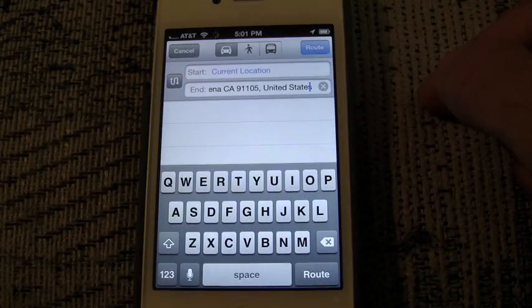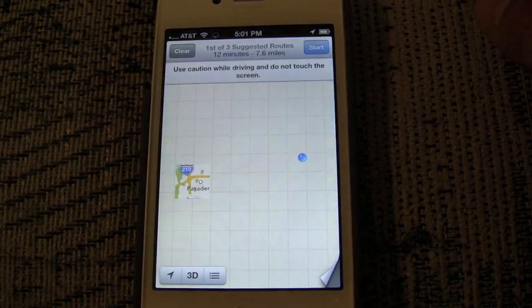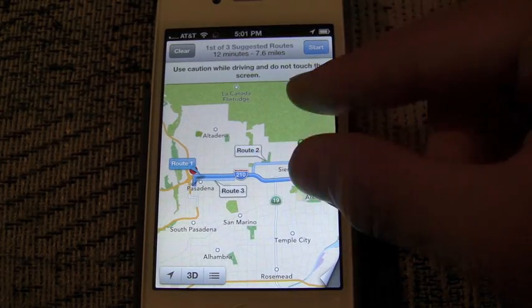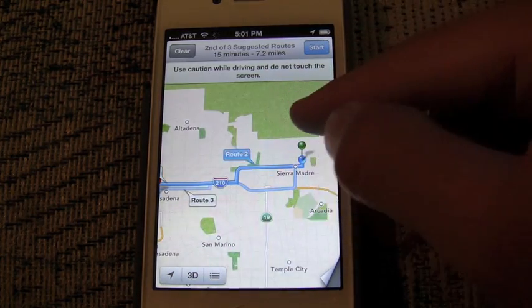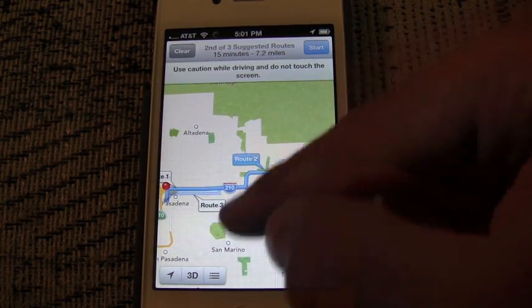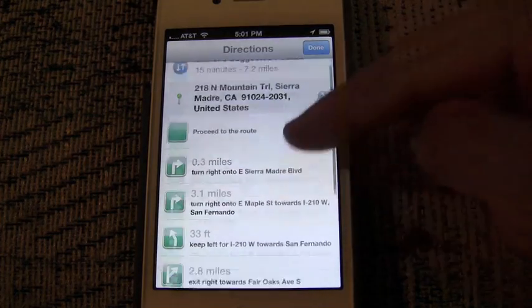And then also, directions are another big thing. And this ties directly to Siri. There's the same 3-route choice, but then you have Siri optional guidance. You can just view a list of the route or actually hear it.